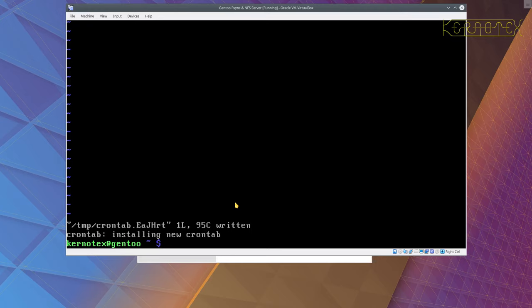So that's all there really is to setting up the Rsync local mirror. The next part will be all about setting up an NFS server for the source files.